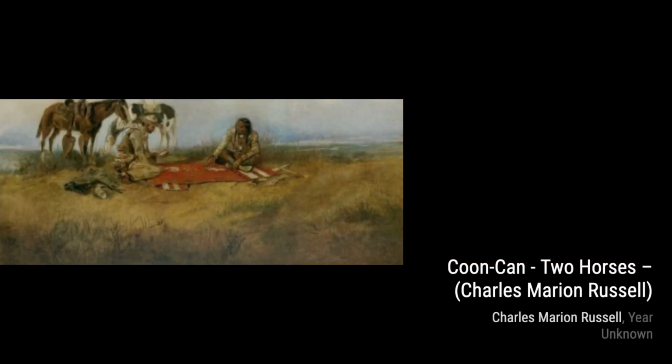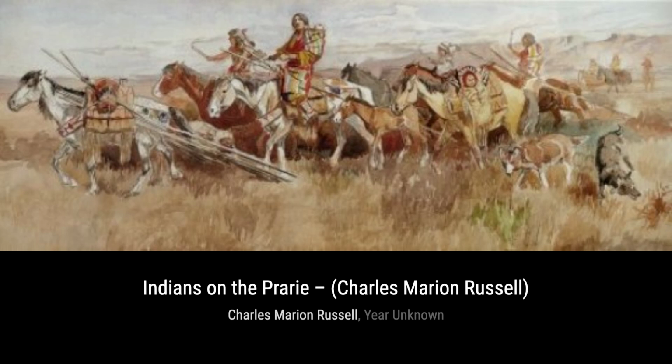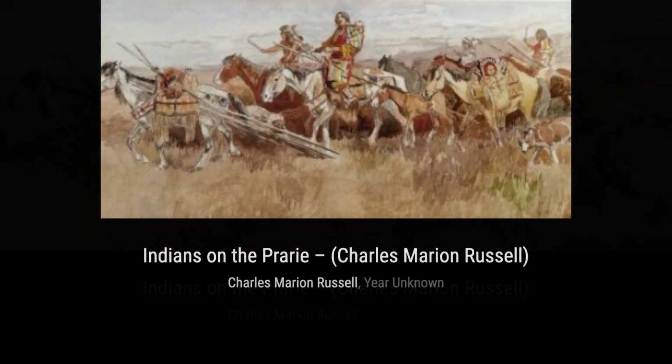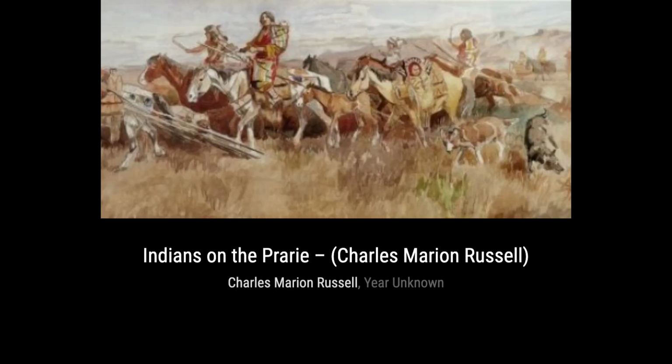Today, we're going to explore the captivating works of Charles Marion Russell, also known as C.M. Russell, the cowboy artist. Let's start with Coon Can, Two Horses. In this painting, Russell beautifully captures the strength and grace of two horses engaged in a playful interaction. Moving on to Indians on the Prairie, Russell transports us to the vast landscapes of the American West, showcasing the rich culture and traditions of Native Americans.